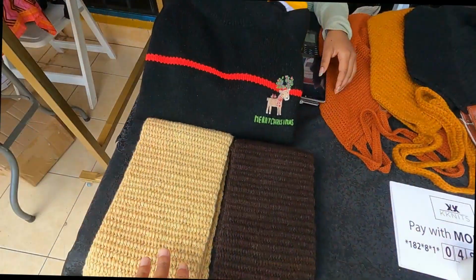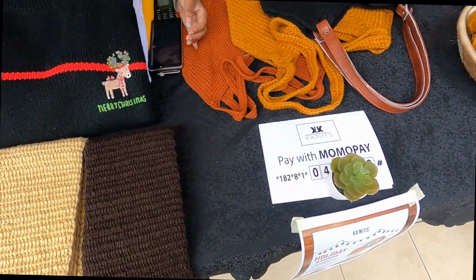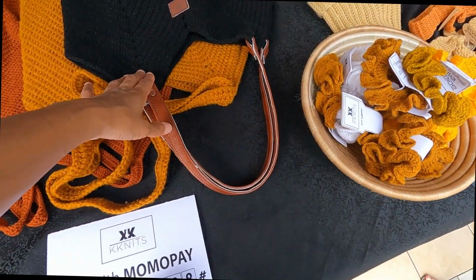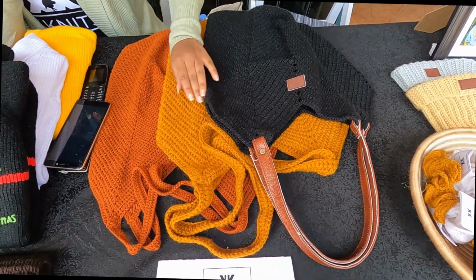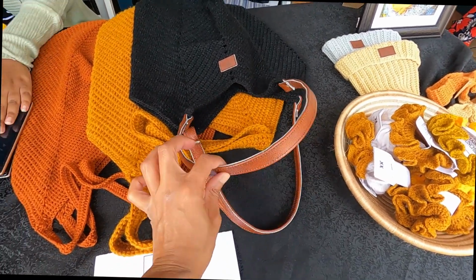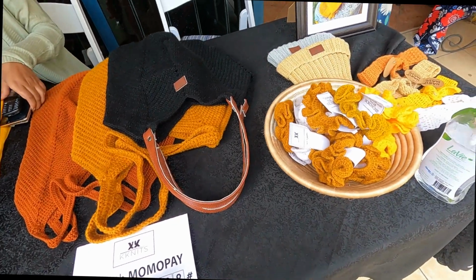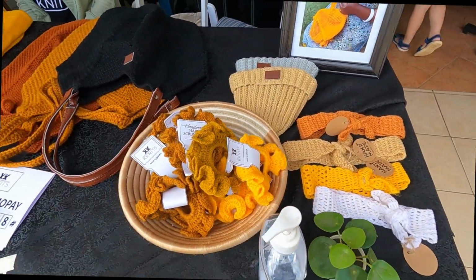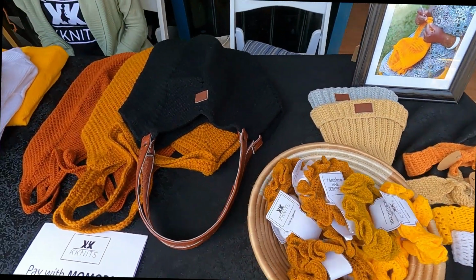Same here. Thank you. We have knitted sweaters and scarves, and bags. These are nice. How much are these? These are 20,000. These are 20 and these are 25. Oh, this is more because of the strap. Yeah, because of the strap. And this is the same store? No, it's a different store.